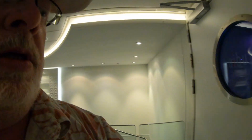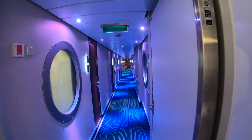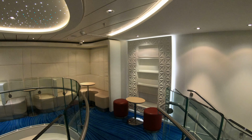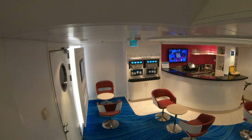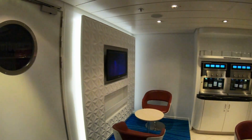Norwegian is pretty much the forerunner on these studios. A lot of other cruise lines are doing it now too, but Norwegian was one of the first. This is the upper level of the studio lounges. From what I understand from people who have traveled on several of them, Norwegian is the best right now, as far as studio travel, single travelers. So I'm going to head over to the room and I'll show you what that looks like.